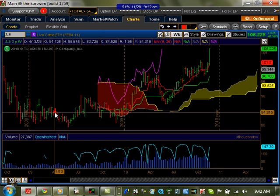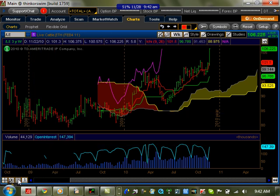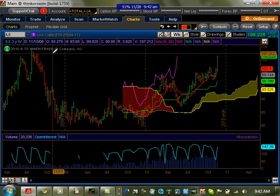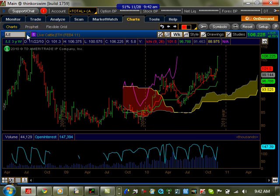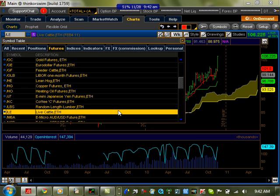Live cattle, if you look at live cattle, it's broken to the top side. This thing is now starting a trend to the top side, and it looks like it wants to sit there, and either it's going to stop here or it's going to try to get to the top side of 109.44. My guess is it's going to sit there and move up another 3 points and get to the top, and then the question is what's going to happen there.